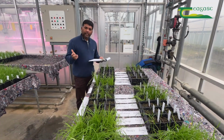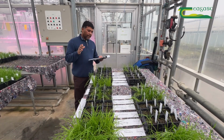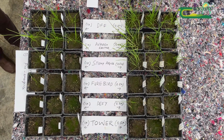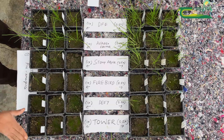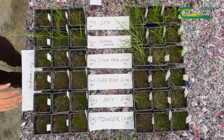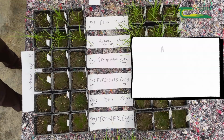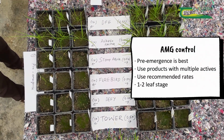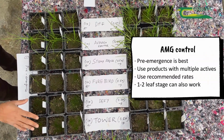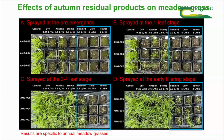So I suppose the take home message is, while weed dormancy, application timing and soil conditions can influence the actual field performance of residual herbicide products, our glasshouse trial demonstrates that the use of pre-emergence residual herbicides, especially products containing actives from multiple modes of action applied at the recommended label rate, is crucial for annual meadowgrass control. The best efficacy would come from pre-emergence timing, that is 24 to 48 hours after drilling. However, if pre-emergence is not possible or missed, products like Tower can still have an impact at later application timings.